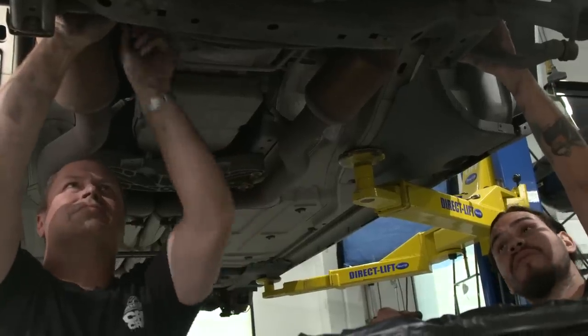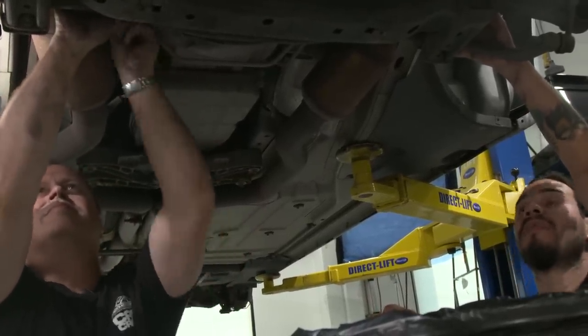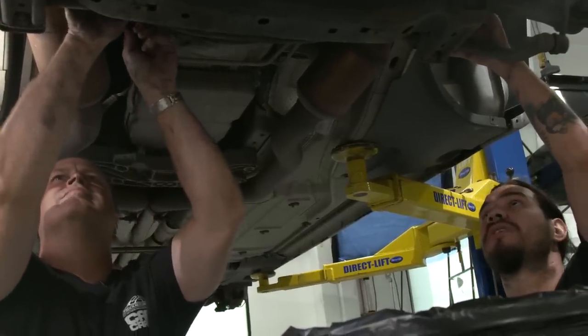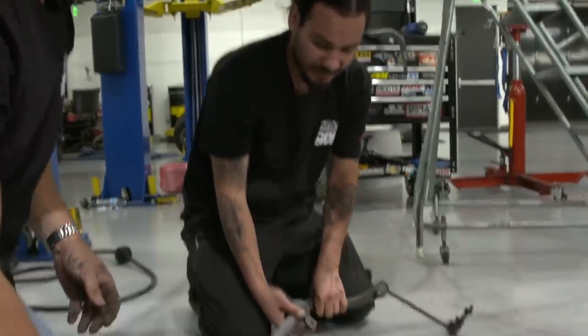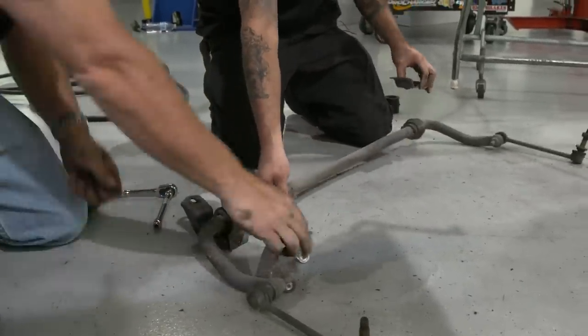Right now we're getting to the sway bar up front, which is located behind the cross member here. And it's got a little heat shield on it to keep the heat away from the rubber. So take those off, take the clamps off, pull it out. All right, and then we will take this to the bench. Okay. Remove the end links.